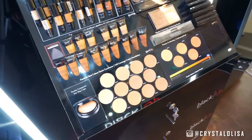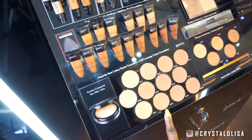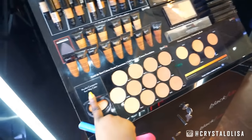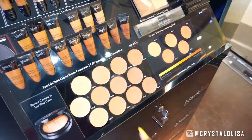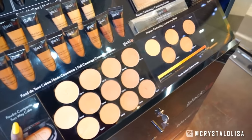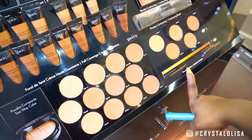Okay, so these are the, what are they called? Oh, this is the cream foundation that I just used. This is the compact powder, like the 2-way cake. I don't know if it's called that, but yeah, so there's this. These are the setting powders, basically compact setting powders, and this is the highlighting powder.